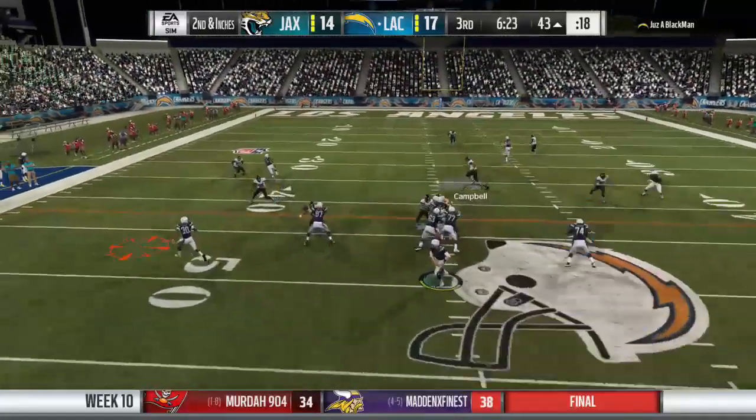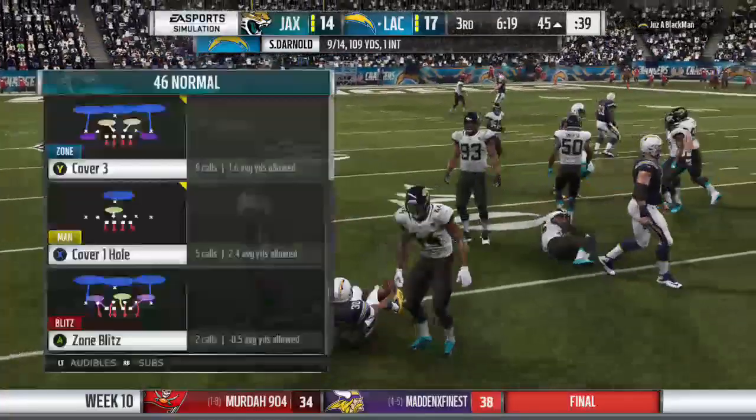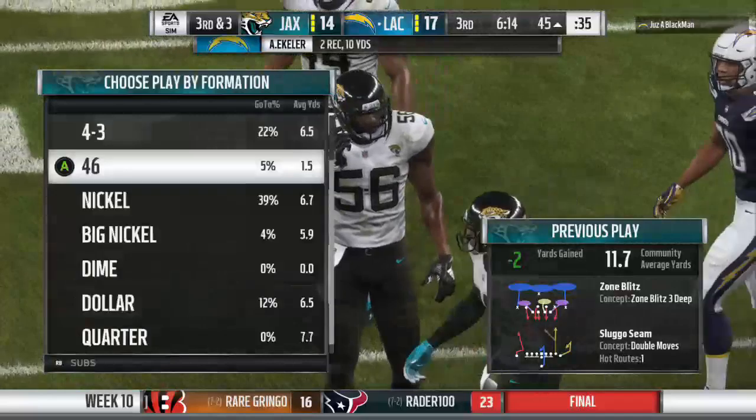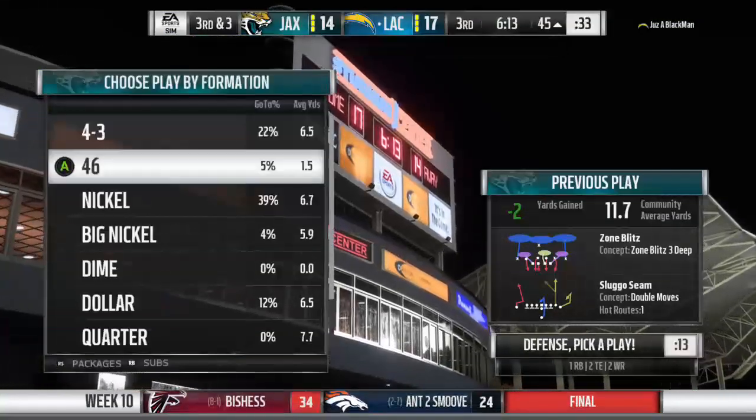Here's Darnold. Throw for his running back, and he's got him complete. And he'll lose yardage on the play back at the 45-yard line. Call it a loss of two on the play. And that's going to bring up a third down.